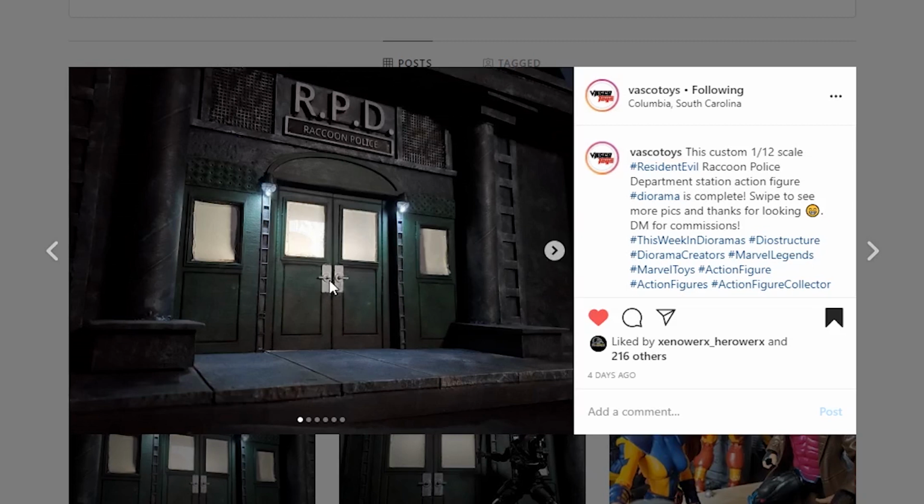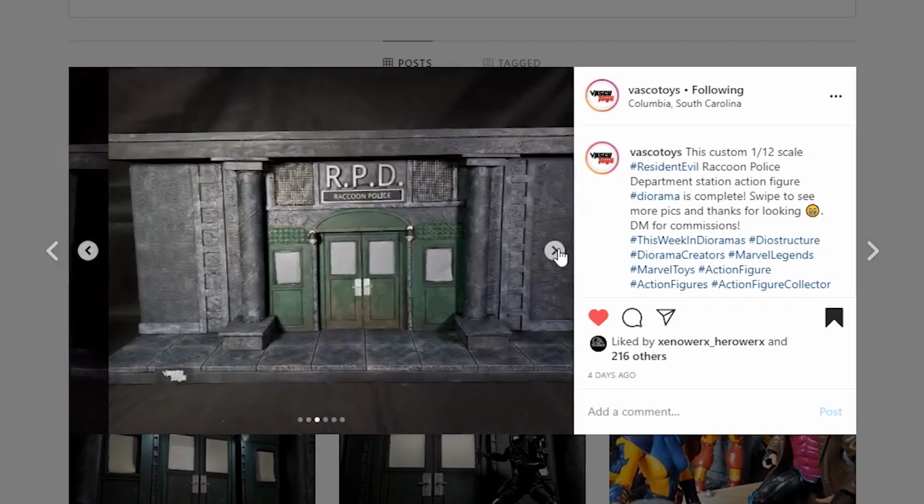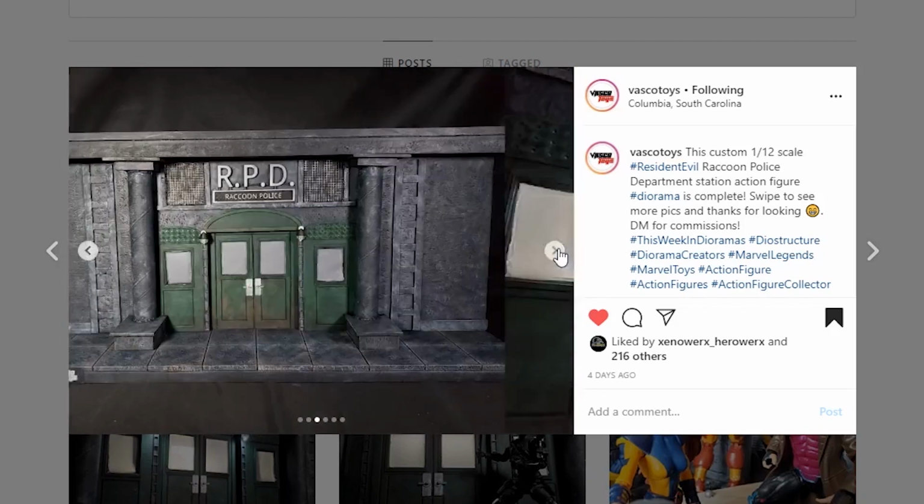These little door handles are sick looking. Did you 3D print those? It just looks so awesome. I absolutely love every little bit about it. This, again, I go back to the paintwork on here. It looks so good. Look at this thing. That is so amazing. It looks so awesome.